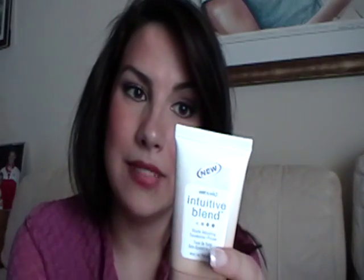This was around $5, which, if you're used to buying Wet n Wild products, is towards the more expensive end of Wet n Wild. So you're not out a lot of money, but it had a nice feel of a primer, though it felt kind of slick, like my face felt slick afterwards. I just really didn't enjoy the coverage I got. It was not much at all.